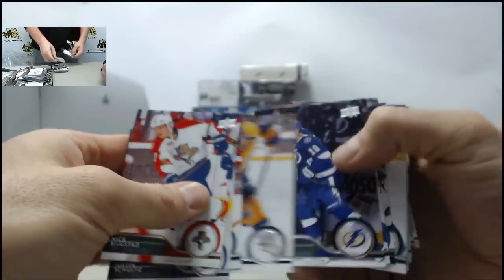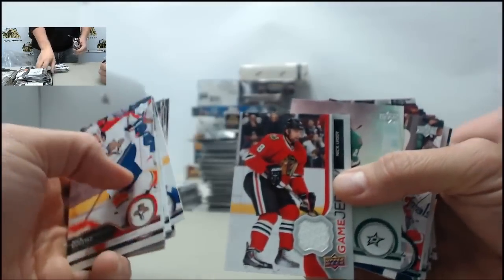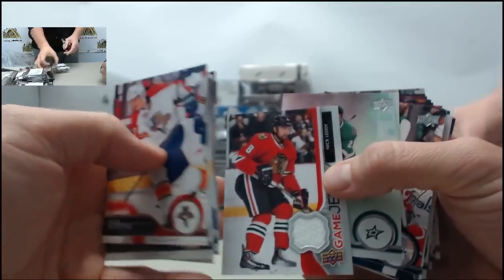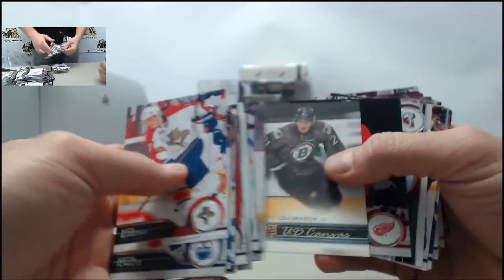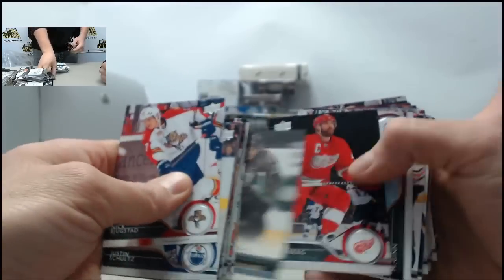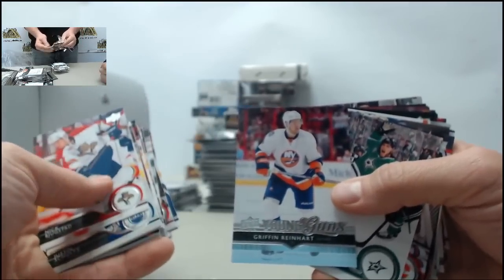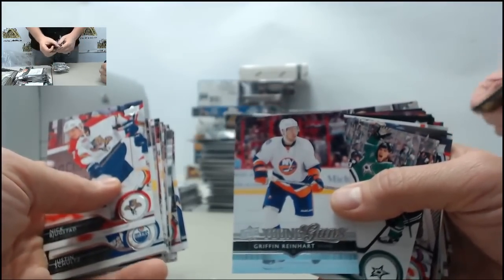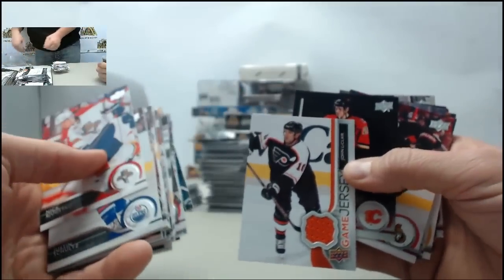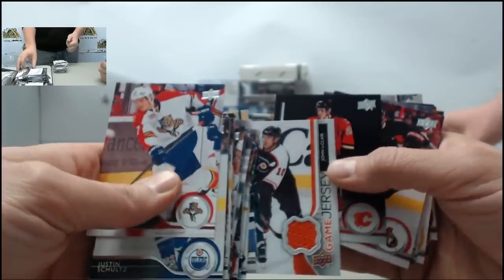Continuing on box two here. First jersey card of the box, Nick Leddy, Chicago Blackhawks. Upper Deck Canvas, Louis Eriksson. Oh, passed up a Young Gun there. Griffin Reinhart, New York Islanders Young Gun. There's our second jersey of the box, Philadelphia Flyers, John LeClair. That's two jerseys for the Flyers so far in this case.